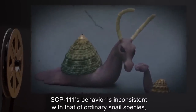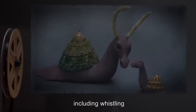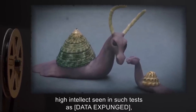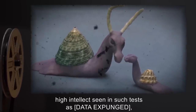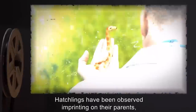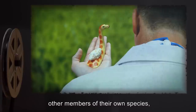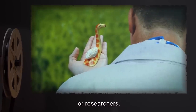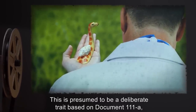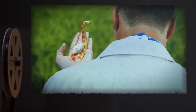SCP-111's behavior is inconsistent with that of ordinary snail species, including whistling and hooting vocalizations, easily audible to humans. High intellect seen in such tests as data expunged, and parents caring for their young. Hatchlings have been observed imprinting on their parents, other members of their own species, or researchers. This is presumed to be a deliberate trait based on Document 111A, as it means that hatchlings imprint upon owners.